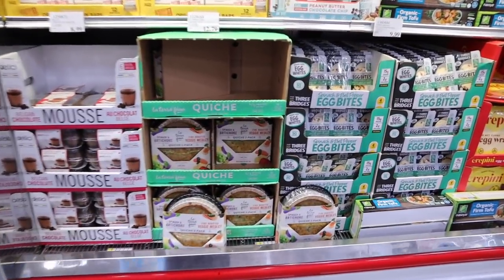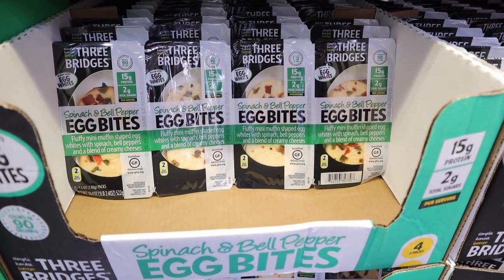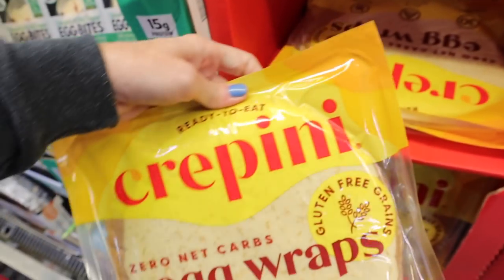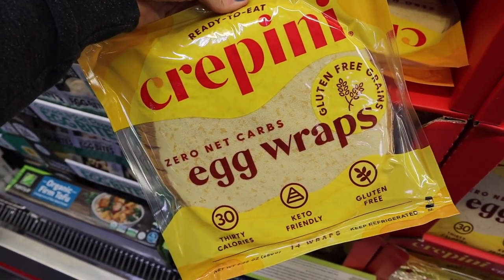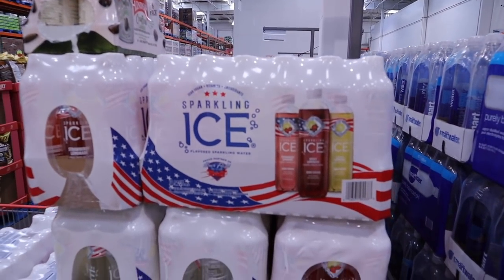Over in the refrigerated section, they have the cheese bites. This is the spinach and bell pepper, $9.99. And they have these massive things of crepinis, $8.79. 30 calories, keto-friendly, gluten-free. I love crepinis. Sparkling Ice, normally $10.99. There's going to be $3 off with that, making it $7.99 right now.